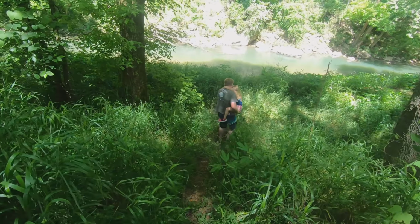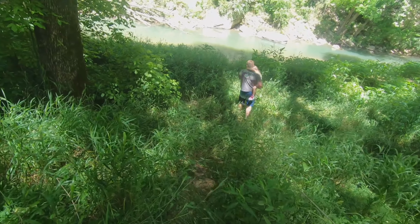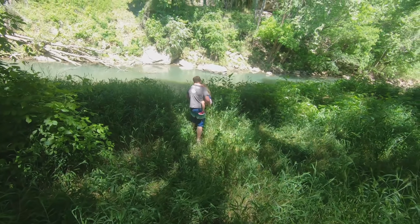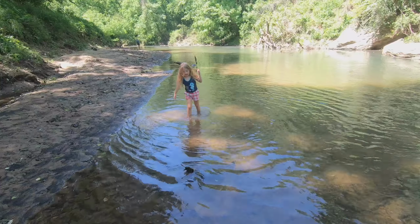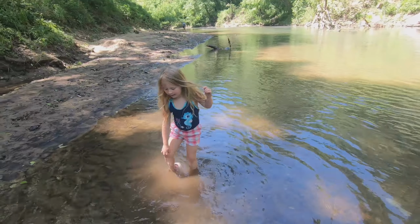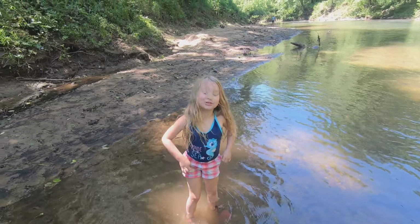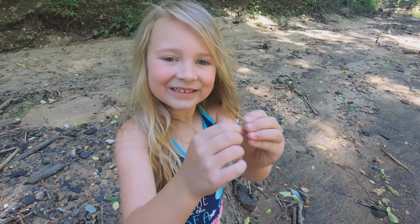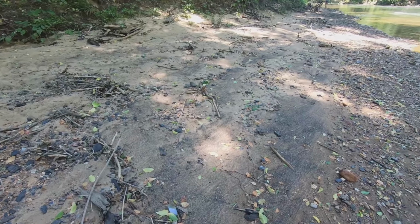I made him walk before me, scare off the snakes. This feels pretty deep down here. Looks pretty deep. I usually walk through here with waders on, not today. Is it cold? Yeah. You've already got mud all on your neck. How did you do that? I don't know. Oh, I need to take my shorts off. Oh, you're okay. What'd you find? A door ring. A Dora ring? Yeah. Well, how about that? Dora the Explorer. We got Addie the Explorer today.